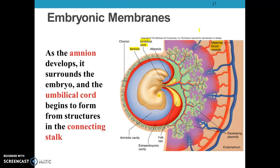So what happens is the nutrients and the oxygen from the mom diffuse from that pool of blood from the mother. So like right here, they diffuse from that pool of blood from the mother. And the blood doesn't move, but the nutrients and the oxygen diffuses into the fetal blood, and then that embryonic blood travels to the embryo.